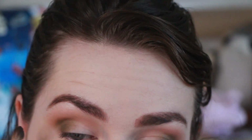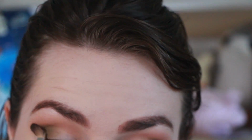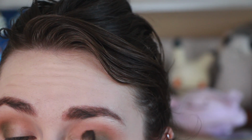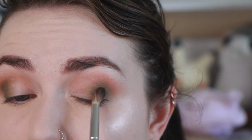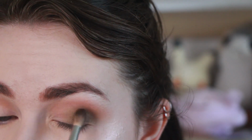I think what I'm going to do is try and do a bit of a green into gold shade, but I want it to be quite blown out and quite soft. This is very wearable. I think this palette is super wearable from what I'm seeing so far, which is really nice. I still want to leave a lot of that lid space free because I want that gold color to pop. Yeah, it's super pretty.